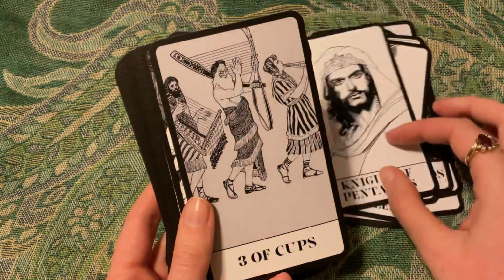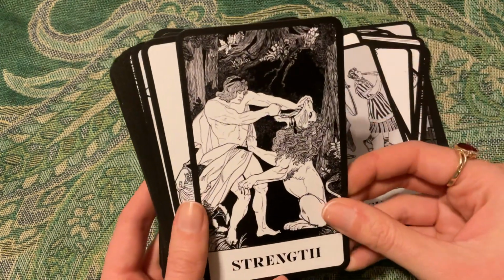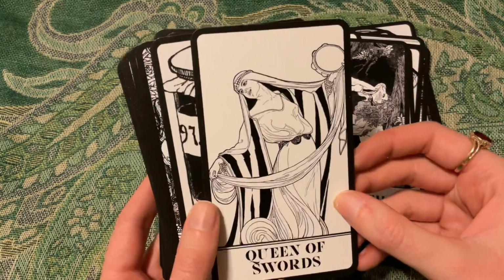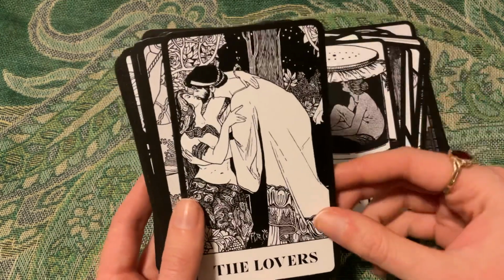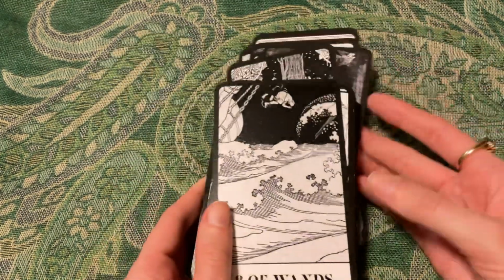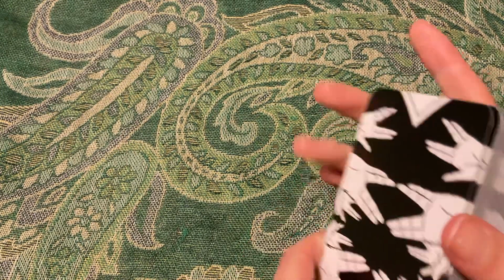It's one that is newer to my collection, so I haven't had as much time to really work with it and really process it. And it's very challenging in the best possible way, working intuitively and trying to match the association between the story and the traditional tarot archetype.